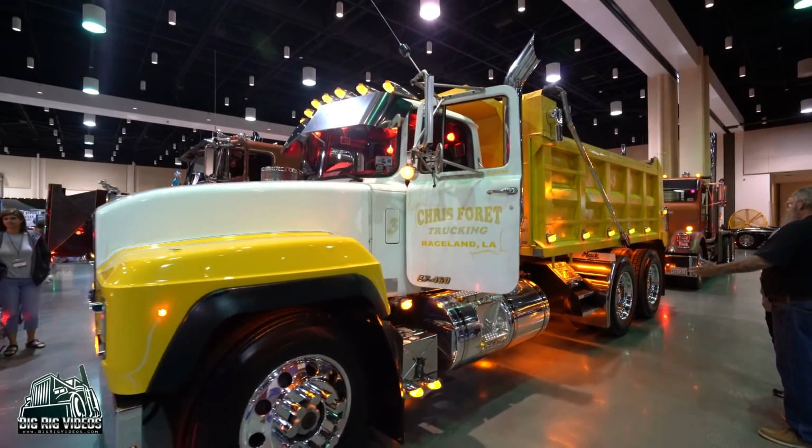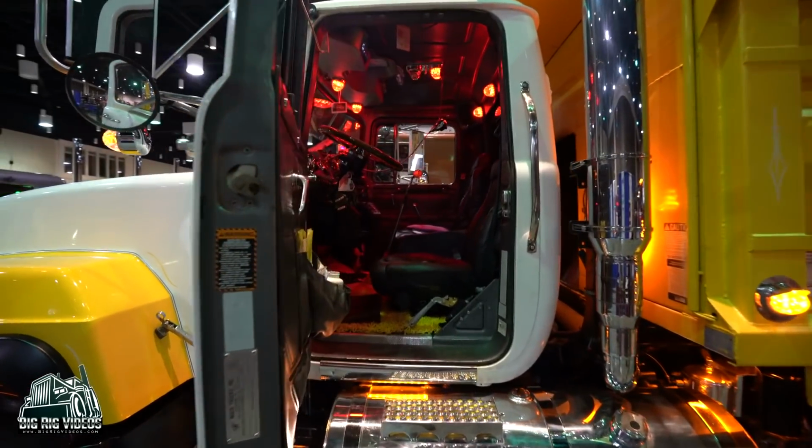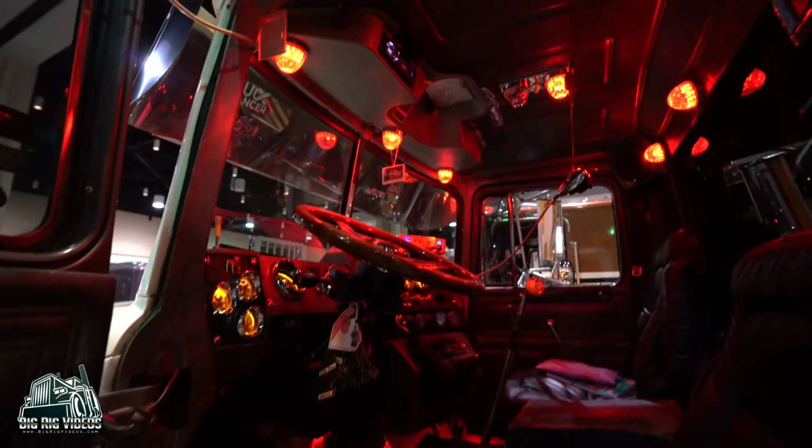Air ride, all right. What do you do with it? I know you do construction work. Oh yeah, we haul dirt, asphalt, just typical dump truck work. Okay. And how long have you had the truck? I've owned the truck for 10 years.